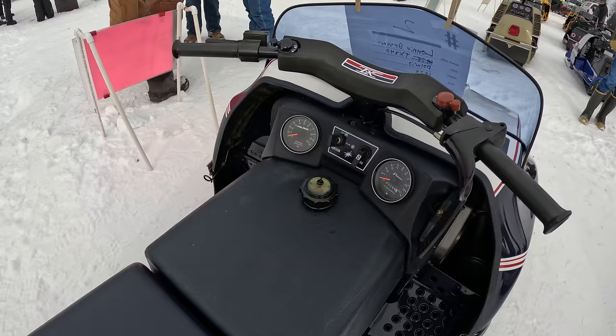All right, 1973 Arctic Cat Panther 440. Whoever fills out the window cards was having some issues writing, perhaps, but it's cold out, so I totally get it. That's it right there. So, Panther 440. Same guy over.